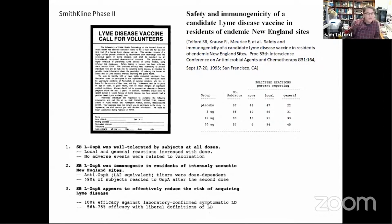And at the time, we also got very good data on how effective it was. That is, it was 50 to 80% effective, and that led to a large trial run by Alan Steere with over 8,000 subjects. And the vaccine was put on the market for a couple of years.